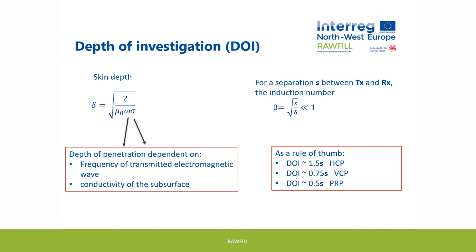Another important parameter is the induction number, beta, which is proportional to the distance between the transmitter and receiver coils. All the sensors work under the assumption of low induction number, beta being much smaller than 1. It is under this assumption that the received signal can be transformed into electrical conductivity and magnetic susceptibility. We also see that the skin depth is proportional to the distance between the transmitter and receiver coils. But at the same time, the distance is limited to maintain the assumption of a low induction number.